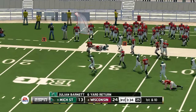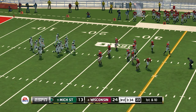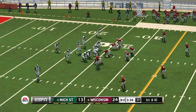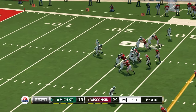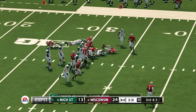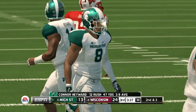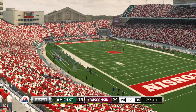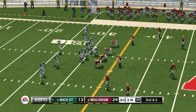He gets hit out of bounds at the 24. There's got to be some sense of urgency to this offense right now. They don't have the luxury of wasting drives if they want to get back in the game. They'll bring him down right around the 32-yard line. They need about 3 yards to get the first here on second down.